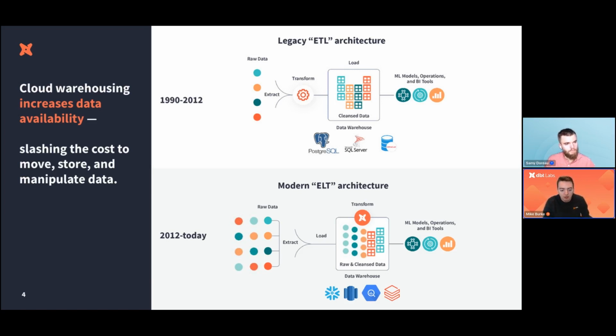And that's a move from ETL to ELT, right? As the reversal in letters would suggest, that's where you do the extract and load before the transform, and then you do the vast bulk of your transformation on top of your new data warehouse, which is normally cloud hosted, a Snowflake, a BigQuery, a Databricks, a Redshift, whatever it might be. And that is where dbt sits, right? On top of your warehouse, managing and orchestrating all of that transformation.